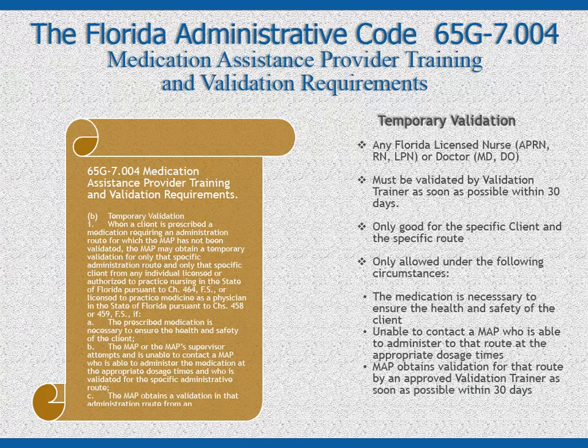In a situation where your client is prescribed a medication for a route that you are not validated, you may receive a temporary validation for that specific client and that specific route. However, there are some rules, and the temporary validation is only allowed under the following circumstances. The medication is necessary to ensure the health and safety of the client. The provider was unable to contact an MAP who is able to administer to the route at the appropriate dosage times. The MAP that receives the temporary validation obtains validation for the route by an approved validation trainer as soon as possible within a 30-day period.